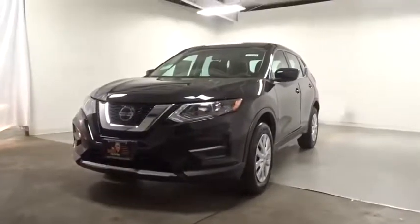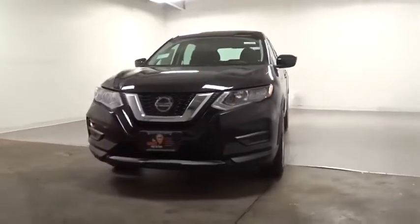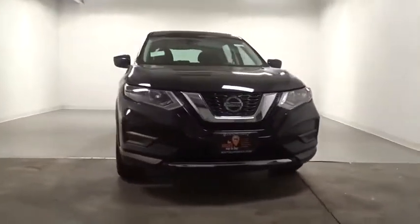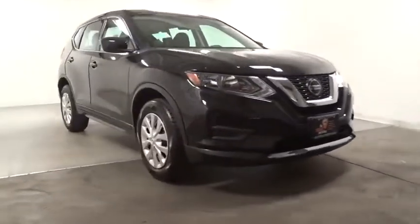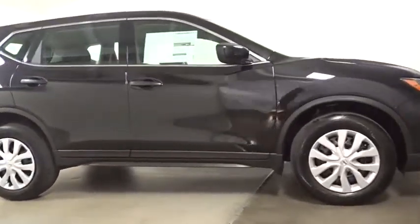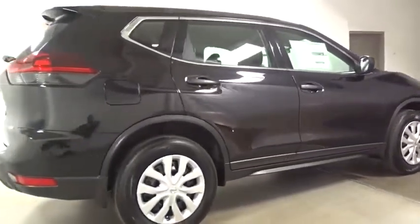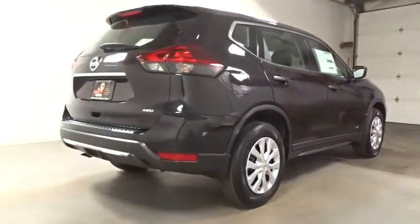Come test drive the 2019 Nissan Rogue. The stylish Rogue gets 27 mpg and still boasts nearly 58 cubic feet of cargo space. With a 5-star side impact safety rating and competent handling, the Rogue is more than you expect and everything you deserve. This vehicle has less than 100 miles.